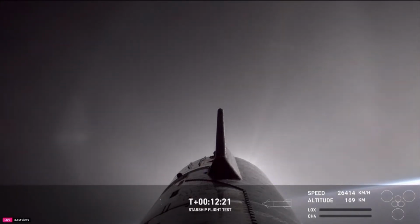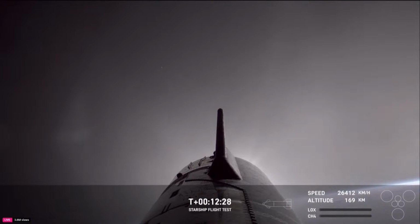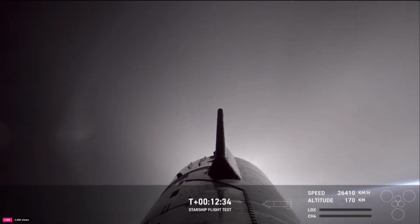So we're going to come back in a few minutes, around T plus 35 minutes. Yeah, exactly. Views or no views, we'll see you back here at T plus 40 minutes for our coverage of Starship's re-entry, flip maneuver, landing burn, and hopefully see a splashdown.